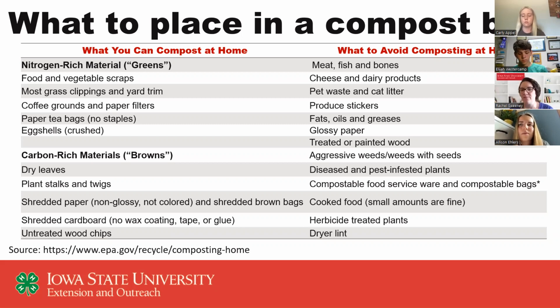And then things that you want to avoid composting at home: bones, dairy products, pet waste, the stickers that you find on your fruits and vegetables, fats and oils, glossy paper, treated or painted wood, weeds or weeds with seeds, so we don't want to have those continue to grow, pest-infested plants. This one kind of surprised me, but compostable food service ware is really designed to be composted at a commercial facility, not in a home setting. So keep that in mind if you're doing it at home. Cooked foods, a small amount is okay, but larger amounts we don't want to compost. And then herbicide-treated plants and dryer lint. And this chart is available on the EPA website, so if you want to reference it, the link is at the bottom of the slide.